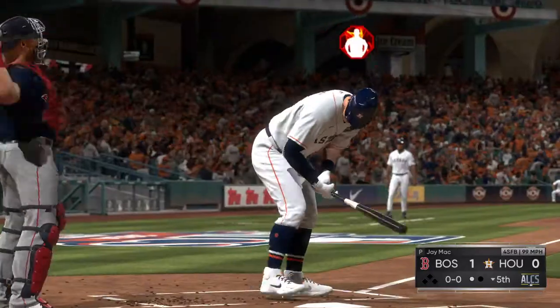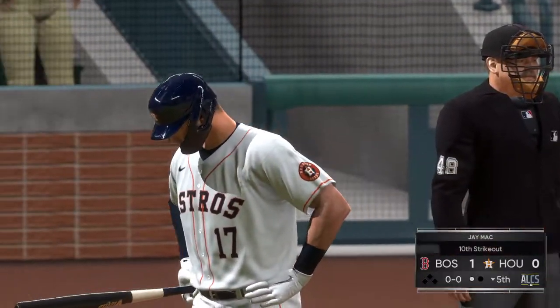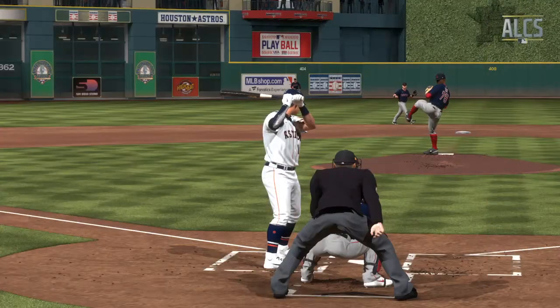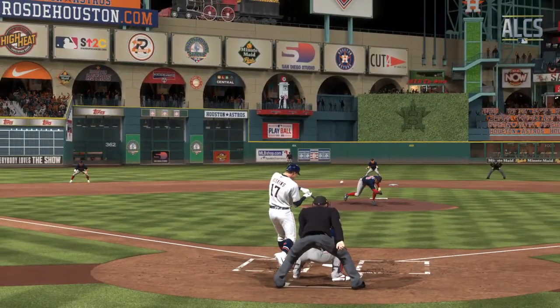And he struck him out. So double digits now. 10 strikeouts for him thus far. And I'll tell you, he could rack up quite a few more before he's done. Still a lot of game left in this one.